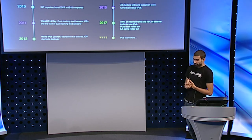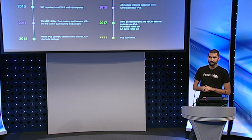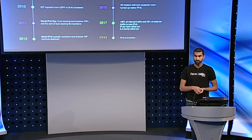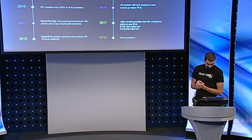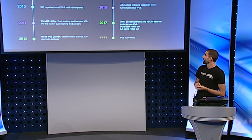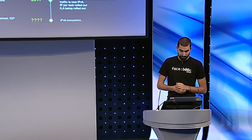So basically the team had this goal in 2014 to start deploying IPv6 native clusters, meaning that we would start deploying clusters and IPv4 would be an exception. We would use things like BGP injection or some other methods. By 2015, we crushed it pretty much, and all the clusters except one were IPv6 only. Today, I can say that almost 100% of the traffic is IPv6.